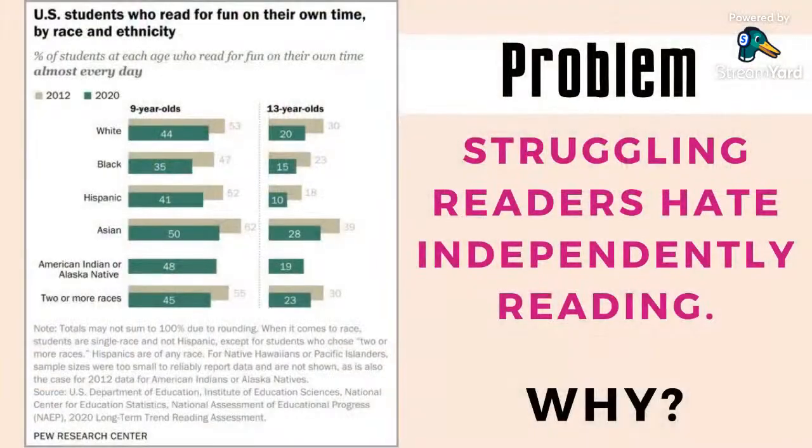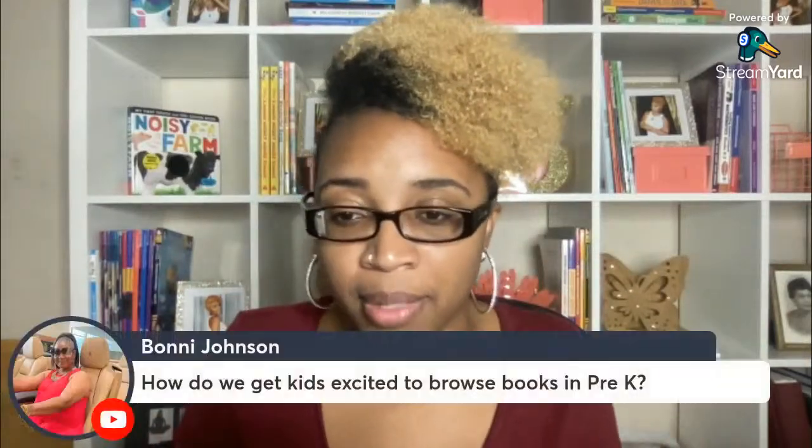So you want to put a system in place to get children to actually want to read before they even experience this hardship, so that this way you'll actually be encouraging struggling readers to read independently before you even start the school year or get too deep into your school year. You're already setting up the parameters.